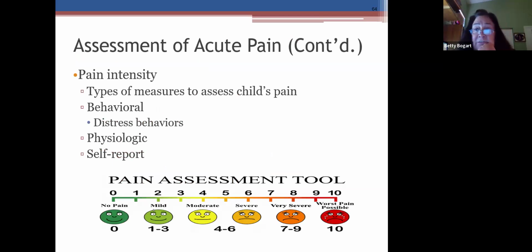Now, FACES is the pictures below. It's from 0 to 10, just like numeric on adults, right? 0's no pain, 10's the worst pain in the world. Children ages 3 and up can do this. They say numeric, according to the book, starts at age 8. Not saying I haven't done it at an earlier age for smarter children, but it is 8 and up by the book. This FACES starts at age 3, and you show them the pictures and they'll point to exactly where they hurt.